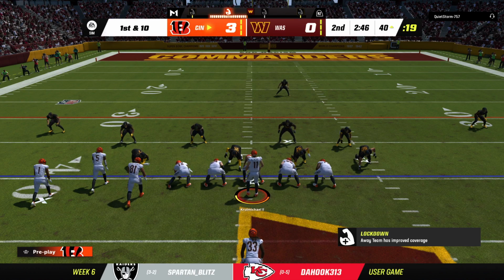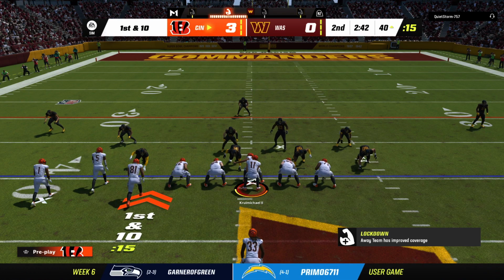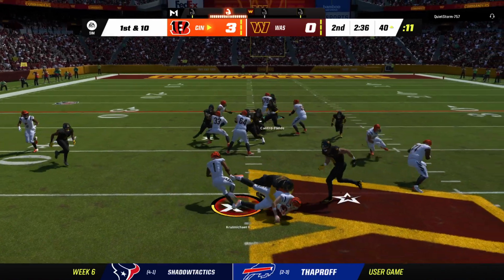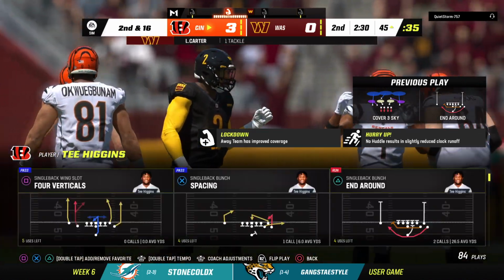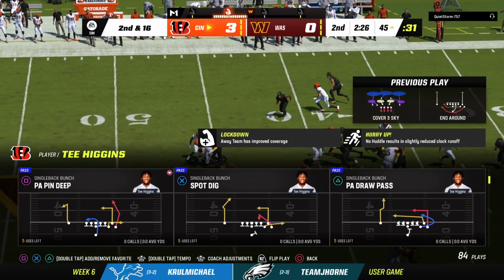This offense finding its legs now. Here's another 1st and 10. And he'll lose yardage on the play back at the 45-yard line. That's going to go as a loss of 6, and it'll set him back for 2nd down. He came out ready to play.